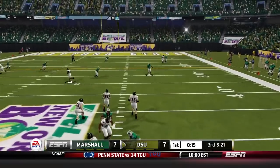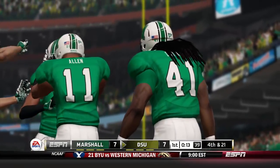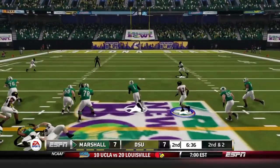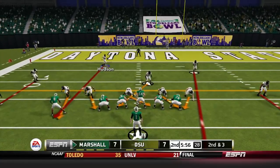We got Morrow feeling some pressure again, and look at Callahan. Looked like he had it. That would have been his 2nd touchdown on the game, but it was in and out of his hands. He had caught that football and then dropped it. So the touchdown that would have been was not. So Marshall gets the football back.